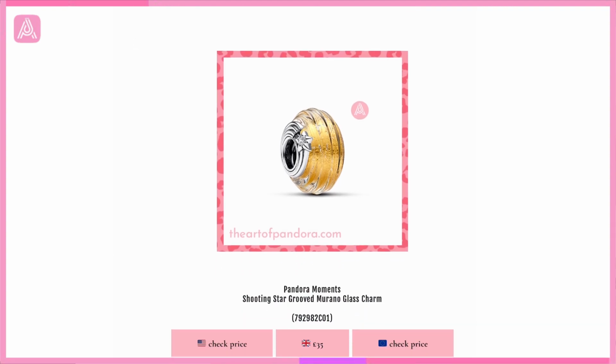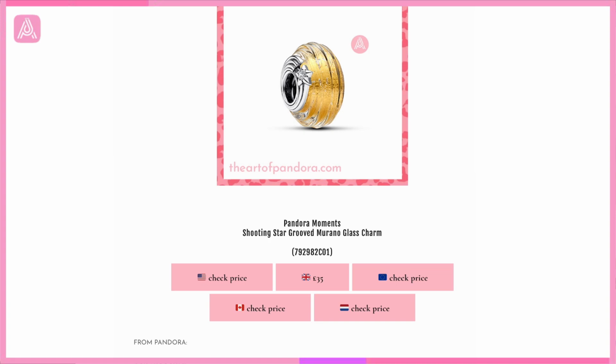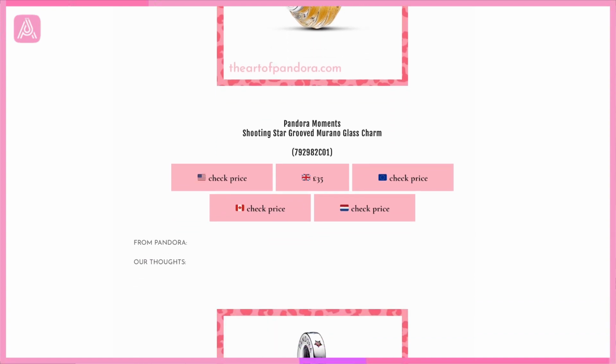A new Murano that's out this year for the Christmas range is our Pandora Moments Shooting Star Grooved Murano Glass Charm. There aren't that many gold Muranos or this amber coloured or honey coloured Muranos, so I think it's really nice. I like the shooting star that goes around too. We've got a few blue ones that kind of look like that as well. So we've added a kind of golden colour this year. And lots of people do have gold as their theme for their jewellery at Christmas time. So this diversifies that a little bit too. So it's a new Murano that we see. I also like that the star has a crystal inside, that little detail. And the grooves in the Murano look really cool as well. It's not just a smooth finish. You've got those nice grooves. So you can see the bubbles inside, which I love about Muranos.